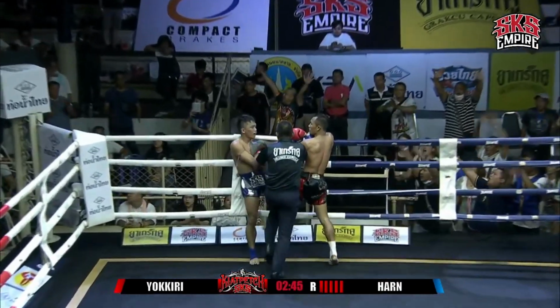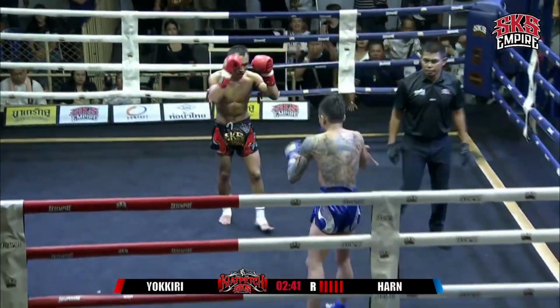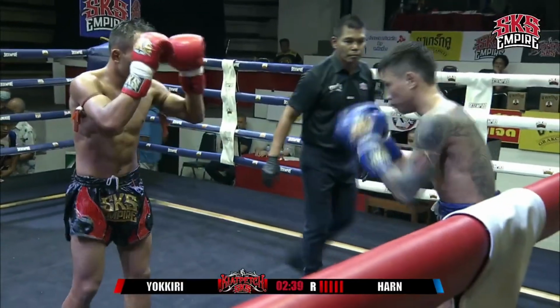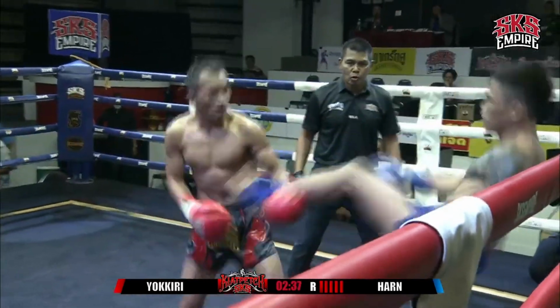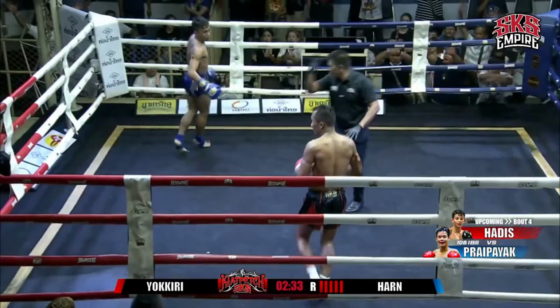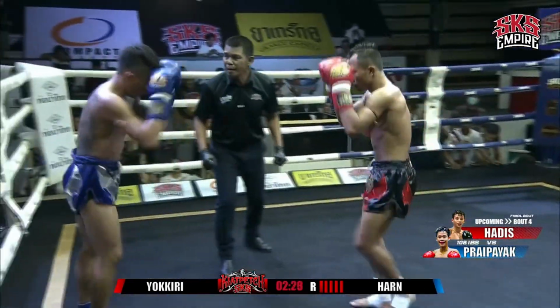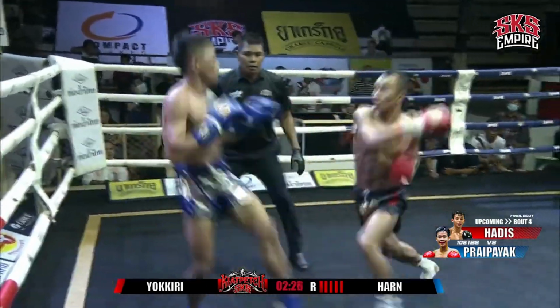Good knee across there from Harn, mitigating that forward clinch action from Yokkiri. Yokkiri on the forward hunt, trying to lock up, I think. Yeah, Harn definitely very confident on that back foot already. He sweeps and takes Yokkiri to the canvas and slams him down. And the crowd going absolutely wild after that last dump.